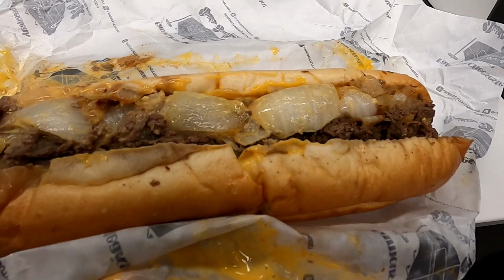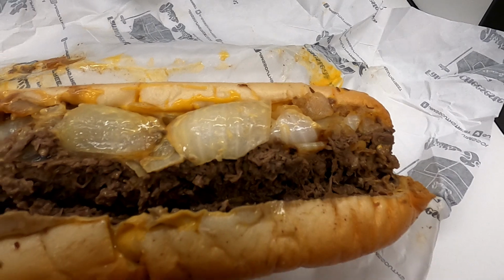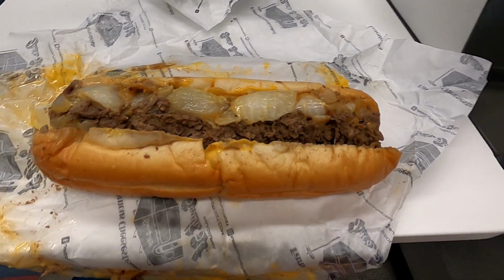It's just a standard whiz cheese with the Philly cheesesteak. Gonna let you know how it is. No additional veggies besides the onions. Excited to dig in, and who knows, maybe we'll be back for more of these in the future.